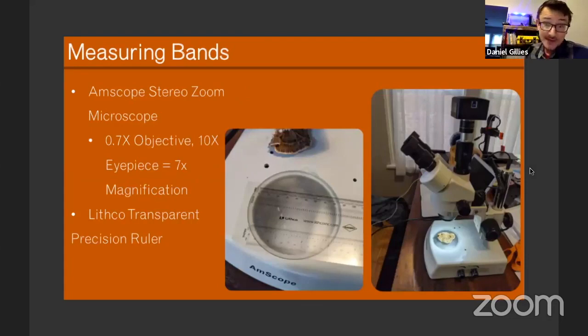So to measure the bands, I have a stereo microscope. It's this AmScope here. I was doing observations with the zoom objective, so at 0.7x with a 10x eyepiece, so 7x magnification, any more than that would be useless for this endeavor. And that was another lesson learned: you can see a lot more zonation in the turkey tail with your own eye than you can under a microscope. It almost disappears under a microscope.